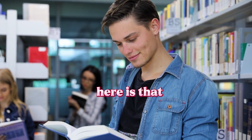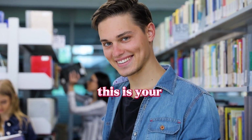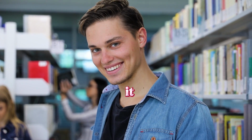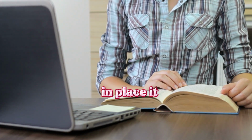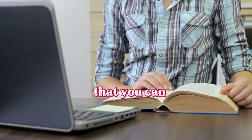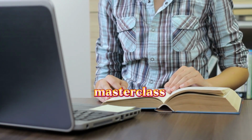The key thing here is that it isn't a tool you have to start over with every single time. This is your digital assistant. It's tailored and trained and available when you need it. And yes, it takes a little bit of setup, but once it's in place, it is a game changer. And the best part is, there's so much that you can do here. And I'm going to show you exactly how to do it in this Friday's masterclass.